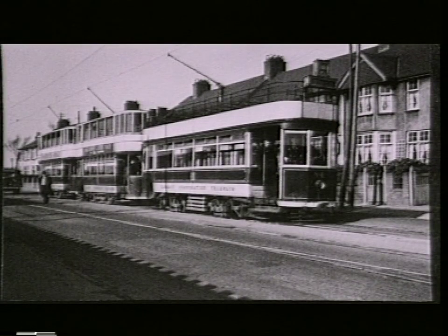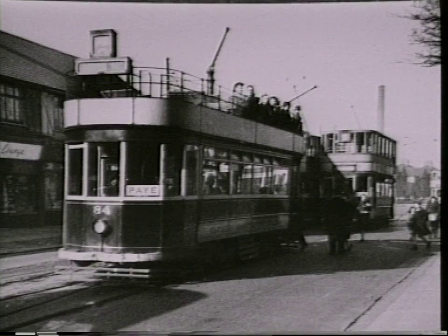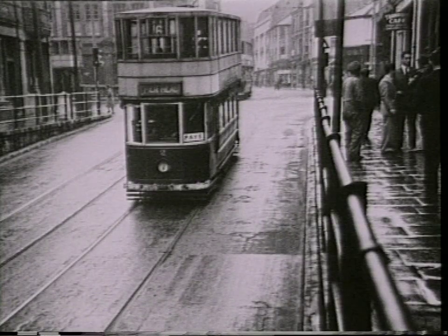To supplement the 81 modern cars, some 7 or 8 upgraded open toppers survived until March 1946, usually being employed as peak-hour extras, the last pair being numbers 22 and 84. The profitable Bute Street route was replaced in April 1946.